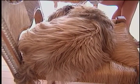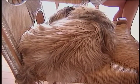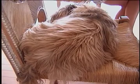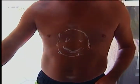Neiman Marcus. Probably came in the Neiman Marcus land. Maybe you should have made it real big and maybe this part could have been the eyeball. You should go this way. What are you doing? Make it a frown.